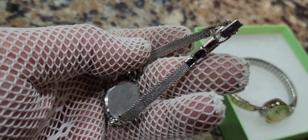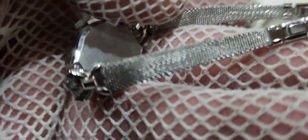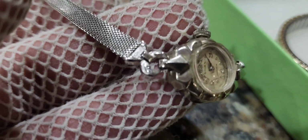Okay, so this is a stainless back, but what is the band made out of? I don't know. Do you know? Write in the comments below. We have what appears to be this really cool design. How old is it? Let's check out the face.